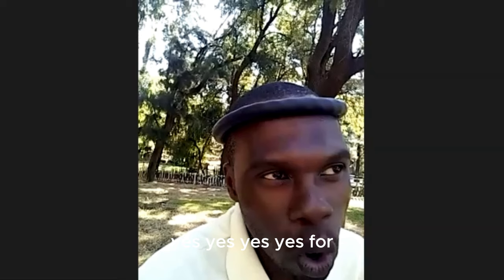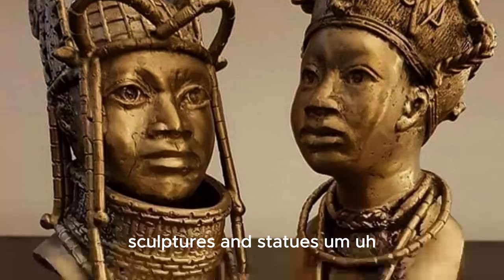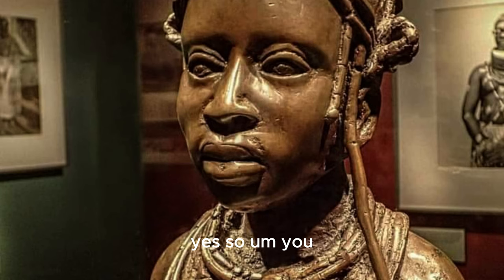So, metal. When you speak of metal, to make sculptures and statues, some are made of bronze. So with bronze, some of the communities would mix tin and copper to come up with bronze.